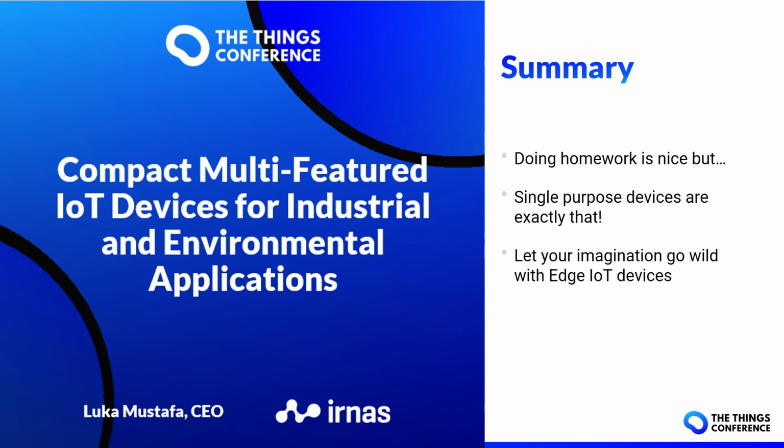So what have we all learned today? Firstly, it's about the homework. Doing a lot of homework is nice, but it does not necessarily create cool solutions, and it does not boost the innovation. The single-purpose devices are very important for the IoT space, but let's make sure we define them as such, and when we're developing them, we focus exactly on that. On the other hand, we can let our imagination go wild with the edge IoT devices, which are low power, which are capable of a lot more, and with machine learning we keep extending them indefinitely. And by combining these two aspects and really being sure which one of the two you're building, you can be very successful in the projects.